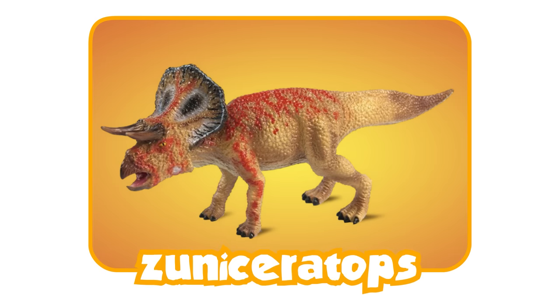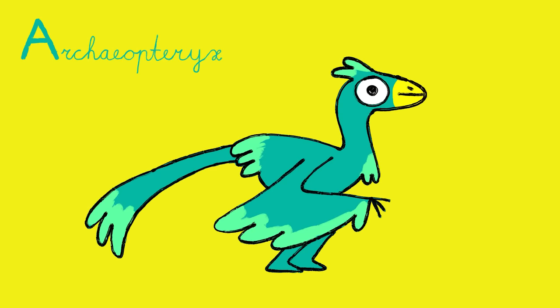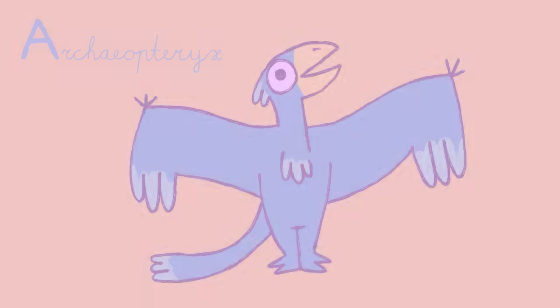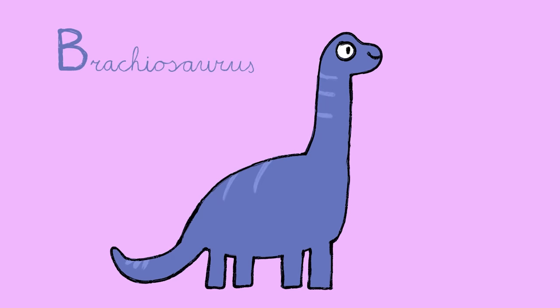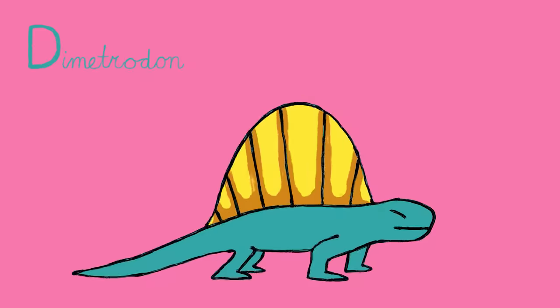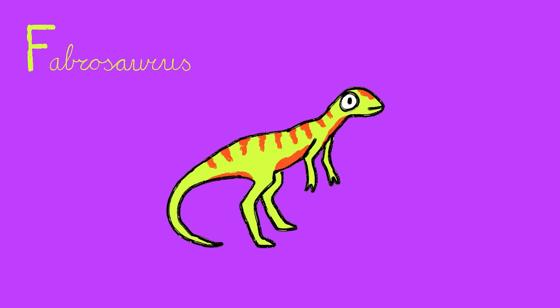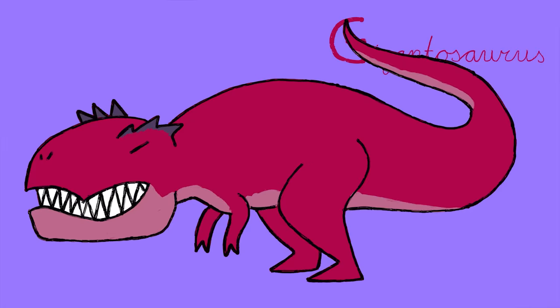Zuniceratops. Baboo! A. Archaeopteryx. B. Brachiosaurus. C. Carnotaurus. D. Dimetrodon. E. Elasmosaurus. F. Febrosaurus. G. Gigantosaurus. H. Hadrosaurus.